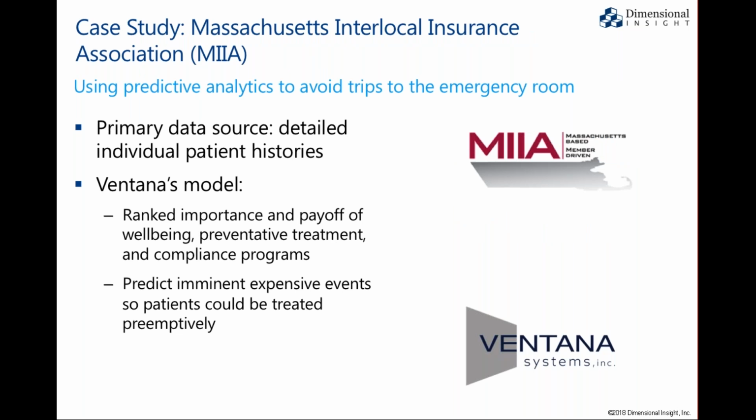An association of the towns and cities of Massachusetts has also used Ventana technology to devise new strategies to use timely investments and interventions to anticipate and prevent expensive medical events. For example, expensive meds might be justified if they prevent even much more expensive hospitalizations. The Massachusetts group used the model to rank the relative importance and payoffs of a wide variety of policies, including well-being programs, preventative treatment, and compliance follow-up. The results enabled improved policy optimization.